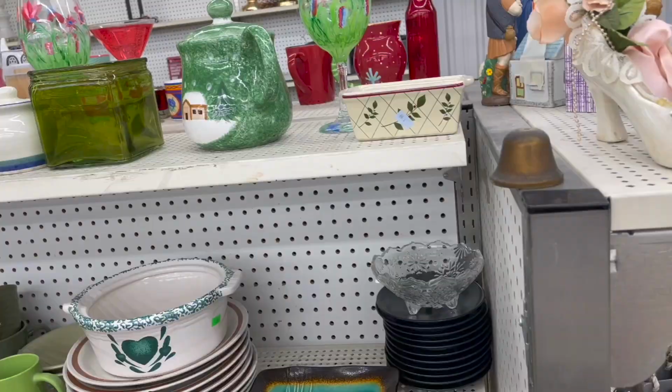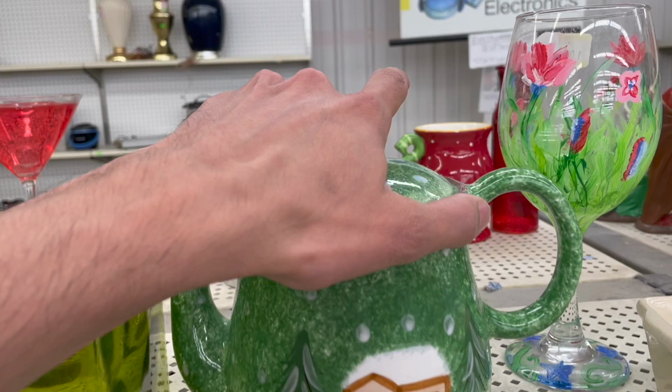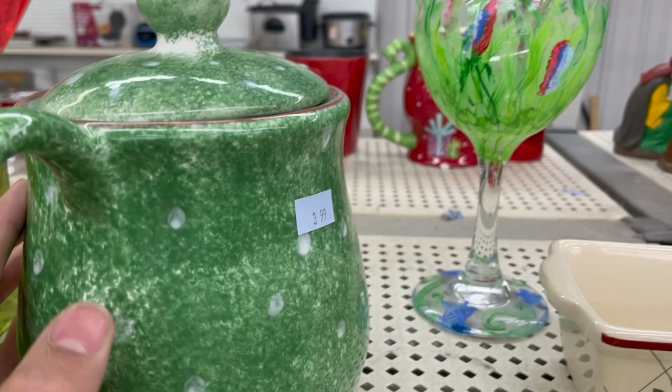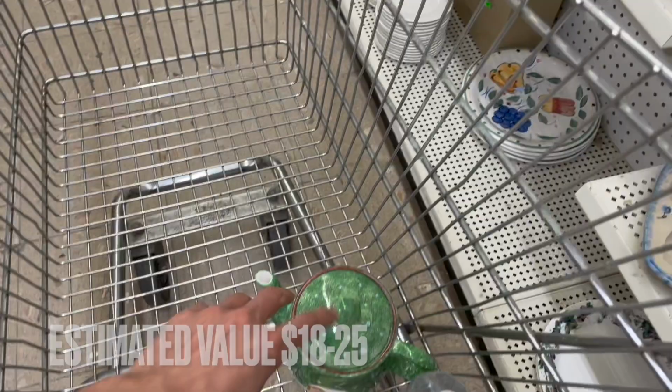All right, let's go down this aisle. Look at this green spongeware teapot. Oh, the seller. It was originally $36. Log cabin. How much are you? $3.99. It's half off. Let's put that in. I'll expand my shopping. I like that. I wish I had teacups with it.